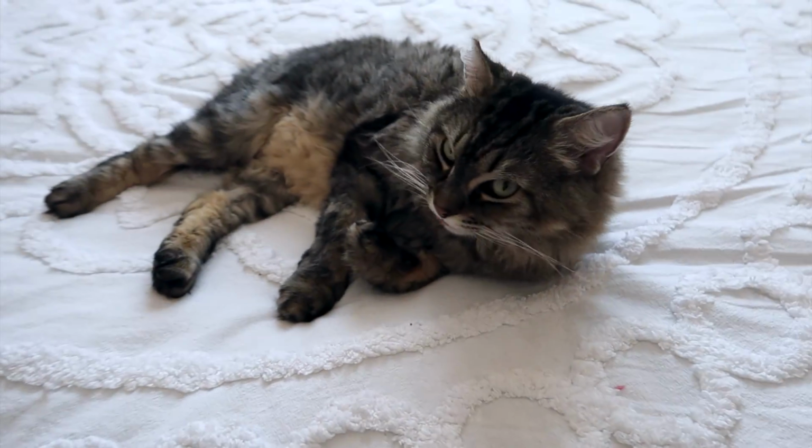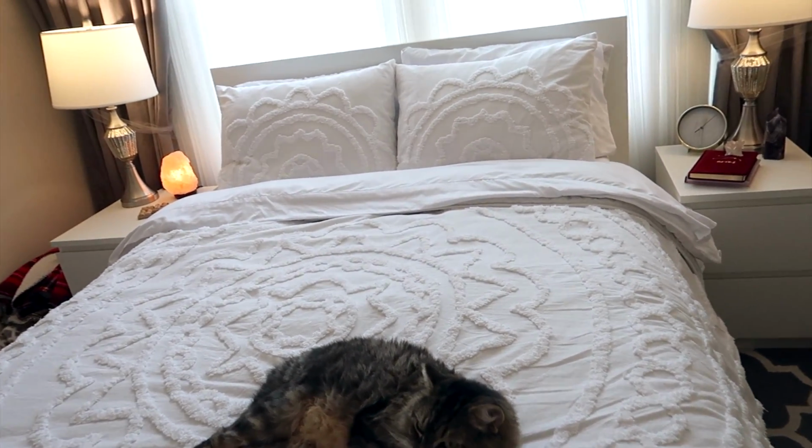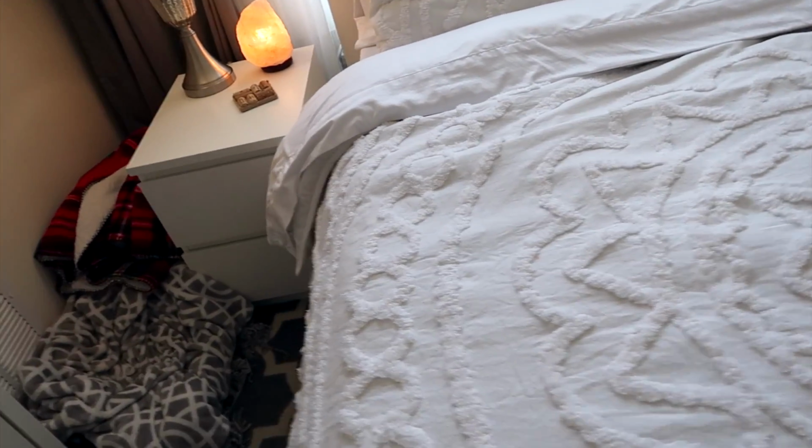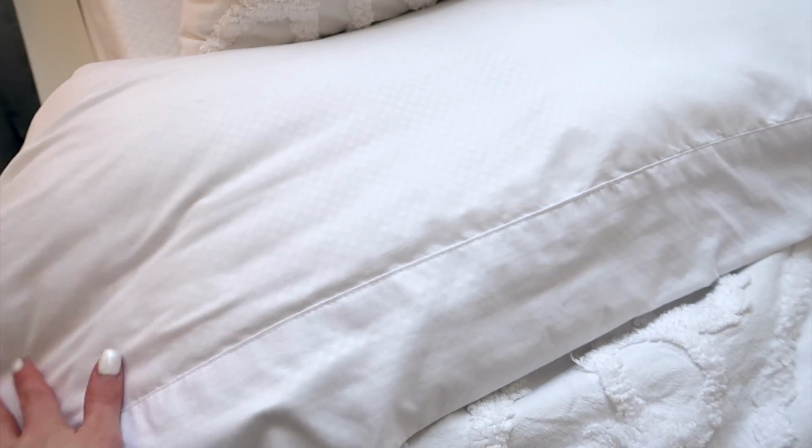And let me just show you. Hey, Sharkbait, what are you doing? Hanging out? So here's my bed and what I do with my comforter. This comforter is not a duvet. So what I do is I have my sheet, and these are really nice.